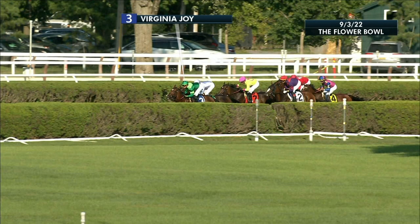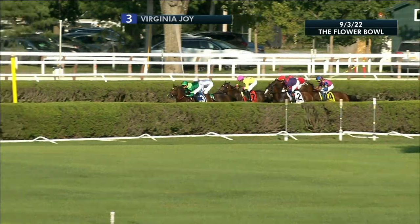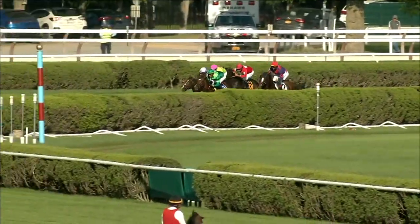Now, whether or not she can run with Natalia is another question, but she could make her life a little bit more difficult on the front end and help Tuesday. So Tuesday is actually going to be my top choice in here. Peter Brandt has had an incredible year along with Chad Brown with his turf fillies, and Virginia Joy and Mares, I should say, has been one of them. She's one of the few horses to beat Warlike Goddess, who's going to be very tough to beat in the Breeders' Cup Turf later on this day.